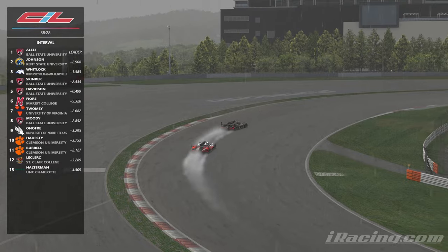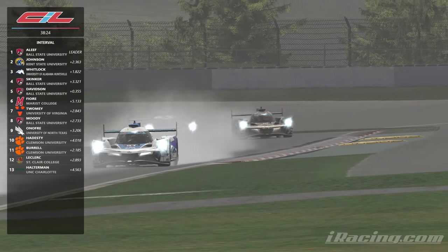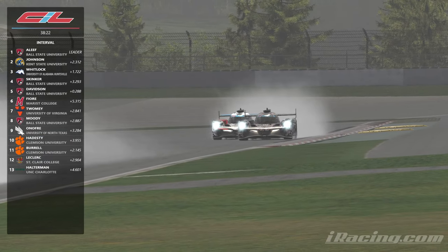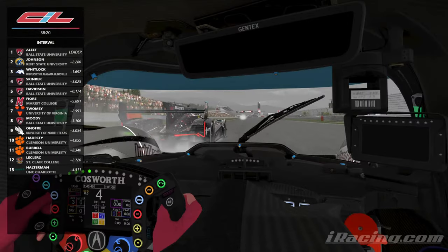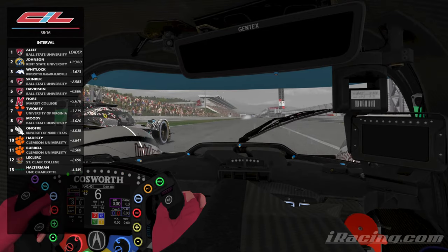These two Ball State teammates, I doubt they want to race each other that hard out of concern for both of them being teammates, but I'm sure the friendly competition is there. They still want to go after it and get these positions here.